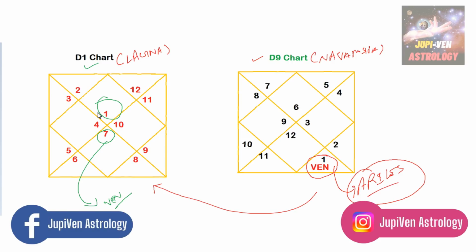Of course there are a lot more things that we have to analyze, and for that a full horoscope consultation is required, but it's a technique. Wherever it may be placed in the D1 chart, I am not talking about that. You need to simply see whatever your 7th lord of D1 chart is, see where it is placed in the D9 chart, then see in which sign it is placed. Then see where that sign is falling in your D1 chart, like in which house that sign is falling. As per that you can get the result. I hope you understand, right? Let me give you another example.